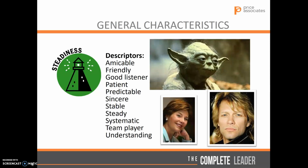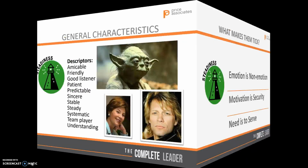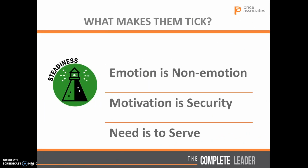And you can see some words here that describe that high S. So predictable person, stable, steady, team player. These people are usually very pleasant to be around, and you can see some examples here on the screen. So what makes them tick?